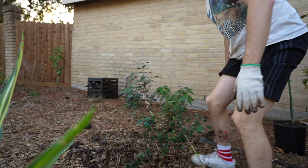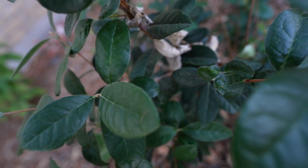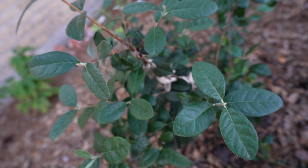Also, if you guys want to grow this plant, you can grow it all the way in zone 7 to 5 degrees Fahrenheit. That's what's up. Shout out to the feijoa, coming in strong in the front.